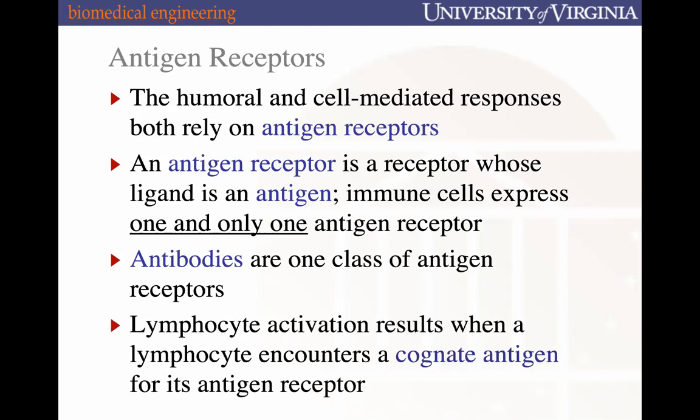And lymphocyte activation results when it encounters the cognate antigen for its receptor. So what that means is, as we've discussed already, antibodies are incredibly specific. And each lymphocyte has one and only one receptor, thousands of copies of it all across the surface, but only one antigen receptor. As you can imagine, given the specificity, it'll only recognize one and only one antigen. We call that the cognate antigen, or the corresponding antigen.